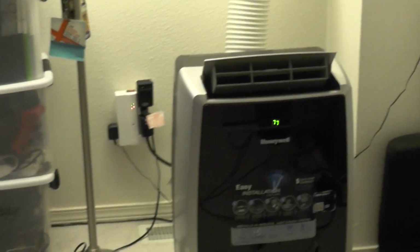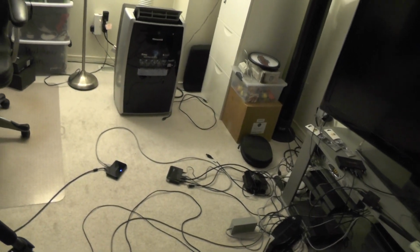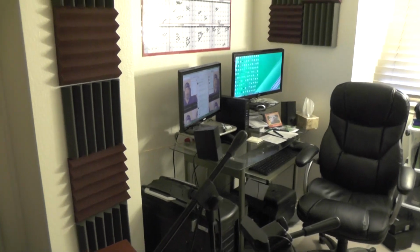Likely story. An air conditioner, right? That's running all the time. That needs to be in here. Well, duh. I guess I should turn it off so you can actually hear us, because it's probably pretty loud. But you've seen this office before. I don't need to do a thorough walkthrough of the office, simply because you've seen the soundproofing foam. When I hung it, I did a video of that.